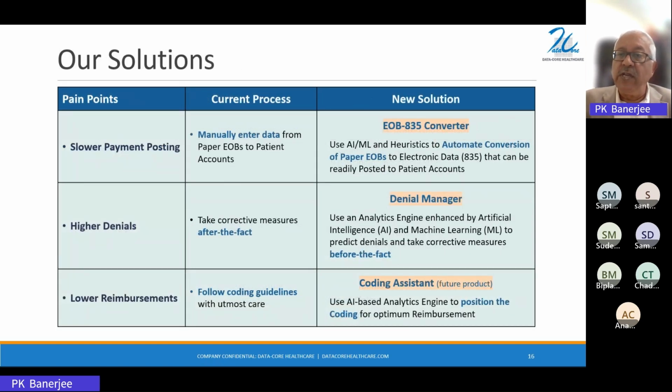We have been successful in developing machine learning models to help in the areas of converting paper EOBs to an electronic data stream and also predicting probable claim denials. The coding assistant is our next big initiative.